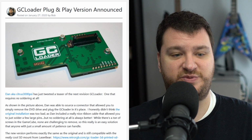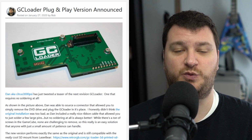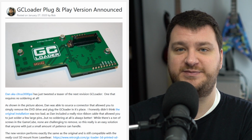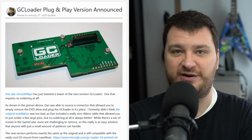Dan, aka Citrus 3000 PSI, has just announced that the next batch of GC Loaders will be fully plug and play. So before anybody that just bought one gets upset, no, there's no performance difference. You're not missing out on anything.